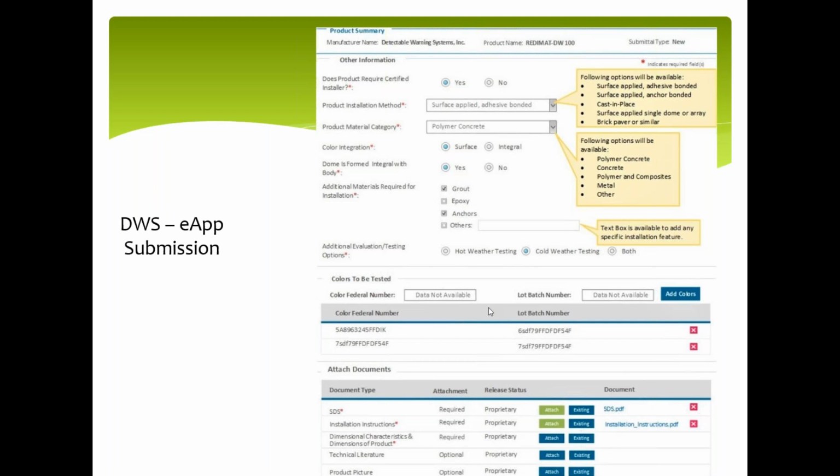Do you require a certified installer? So we know how the testing facility has to handle your product. The installation method, whether it's surface applied, anchor bonded, adhesive bonded, cast in place, brick paver, etc. Then there are some other items about the product itself, such as the type of material, how it covers, integral or surface applied, and then other items such as the materials required for installation.